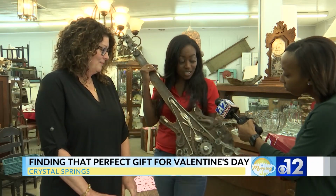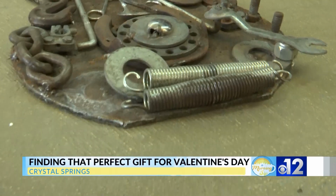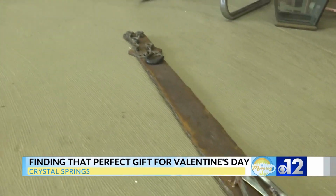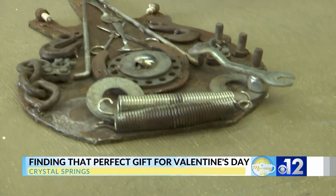It is a guitar. This is a handmade guitar. A friend of my husband's made this. My husband plays guitar. It's very unique. It is very unique. I mean, it's different little pieces. Some people call them junk pieces, throwaway pieces. Well, he took them and created a masterpiece.